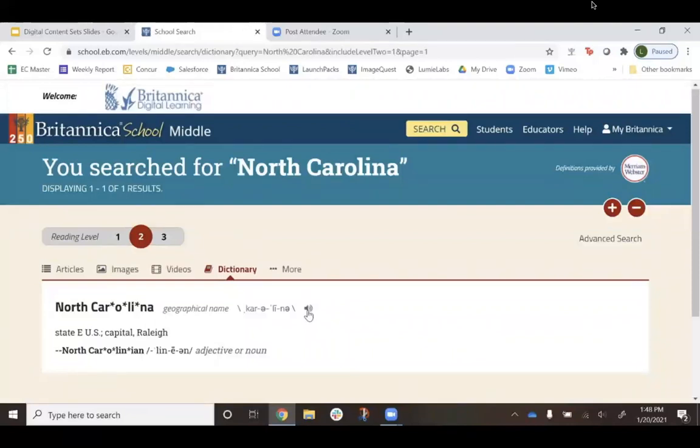When we get into the article, I'm going to show you how you can use the dictionary in a helpful way in the article to help your students with words that maybe they don't understand or they need to work on vocabulary development. And I'll show you that in just a second as well.